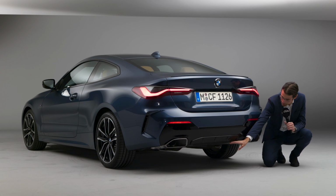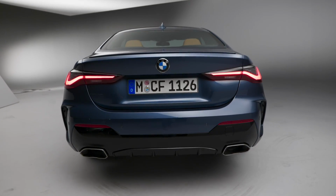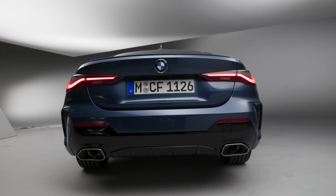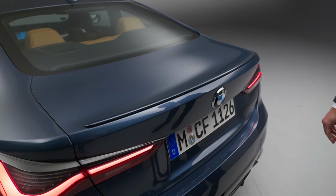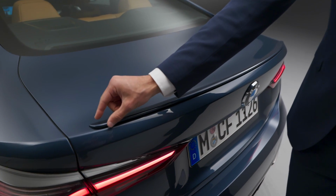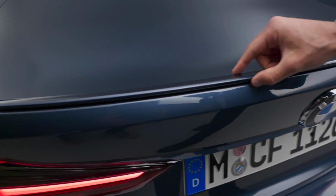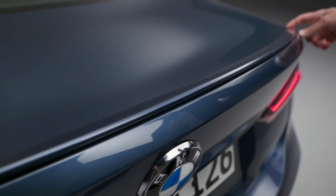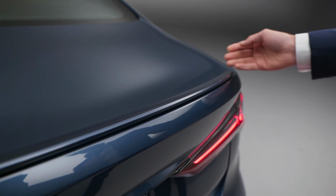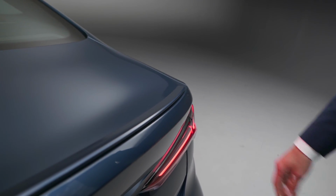Then there's this diffuser style here in the central part, so a more massive look here for the M Performance model. What do you think here so far? In the M Performance models, or optionally with the M Sports package, you also get this additional lip here. But I don't think that's really fluent in design, so I would prefer the base model without it.